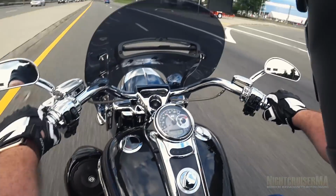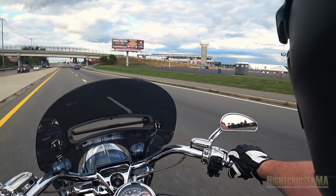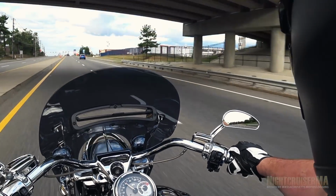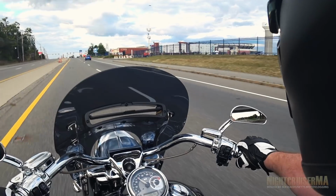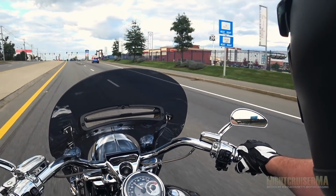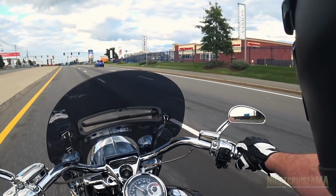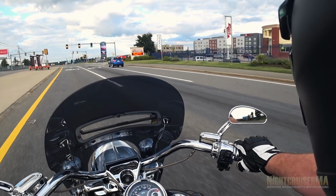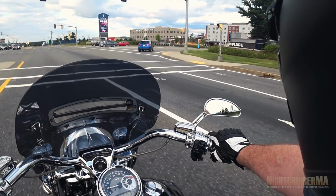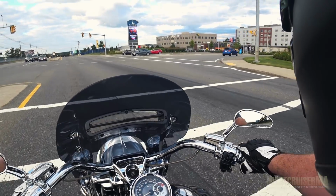I don't like the left floorboard right now. This has a heel shifter, and much like the Indian stock heel shifter, it takes away a good portion or a good part of the floorboard. So I would get an aftermarket heel shifter to give myself more room. Oh, let's test out the brakes, shall we? No, brakes are fine. They work actually very well.